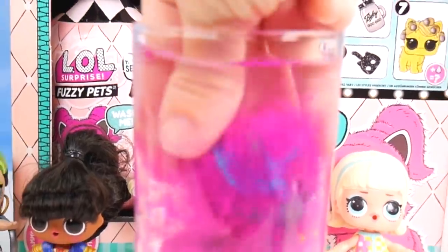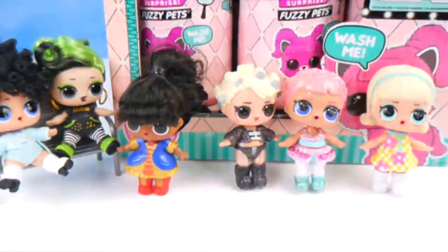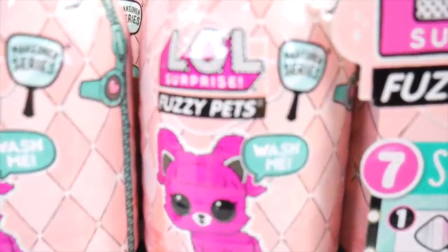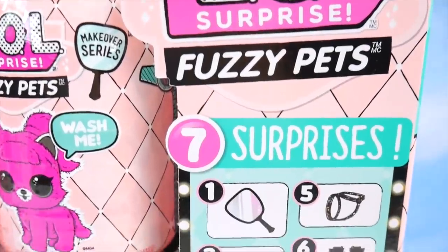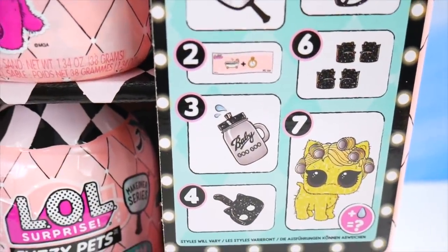All right, whoa, look at all these fuzzies starting to come off. Whoa, guys, look what we have here. Brand new LOL Surprise fuzzy pets. It says, wash me, really? Fuzzy pets have 7 surprises. Whoa, collar, shoes, water bottle, scoop.